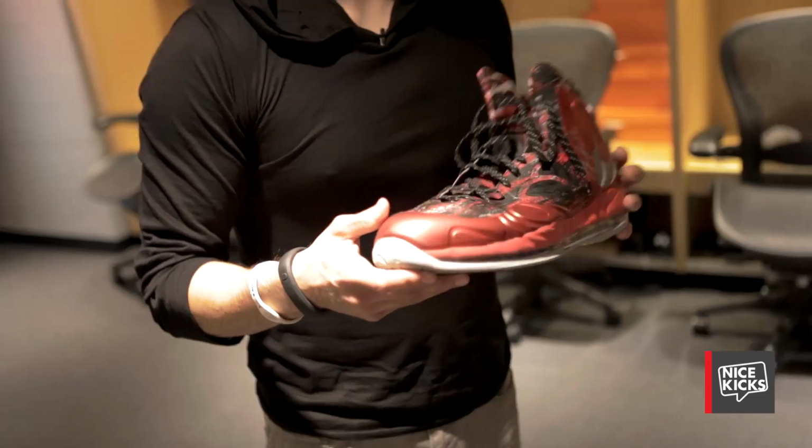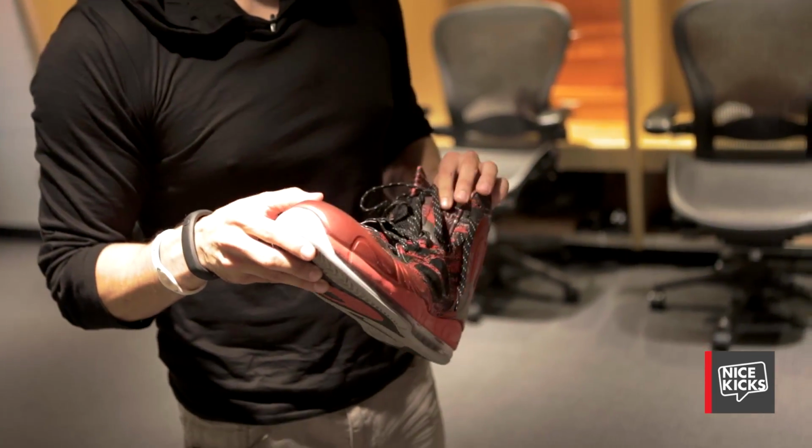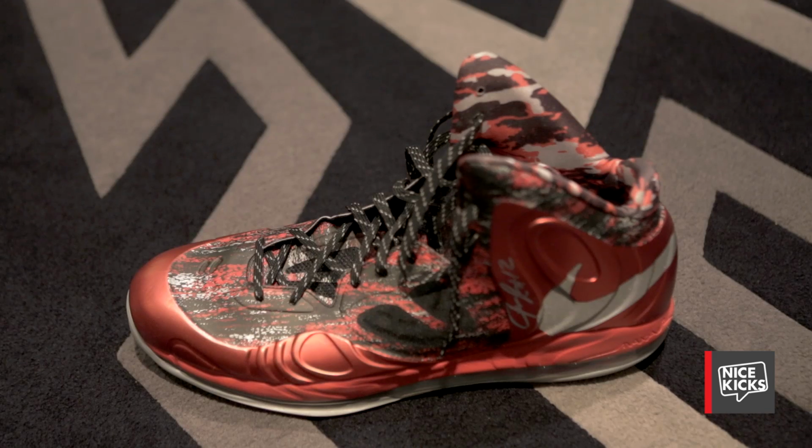This one here is LaMarcus Aldridge's playoff shoe. Got this one after we knocked him out of the playoffs last year. He wasn't too hard about giving it up. He enjoyed it, but I think this year he's gonna have a pretty different shoe, so we'll see. So you might have to get some Jordans from him. We might have to find his custom Jordan this year, so excited about that.